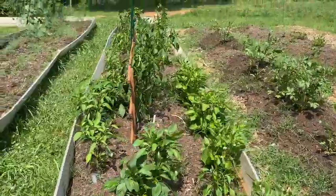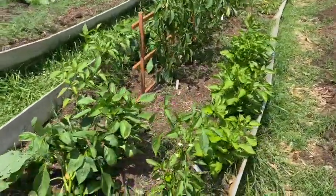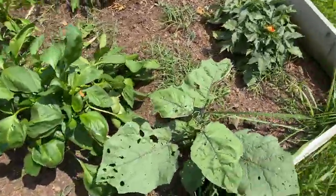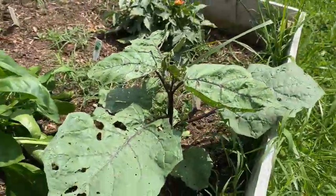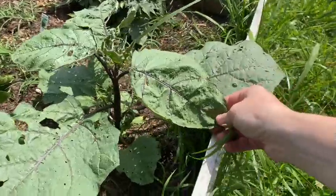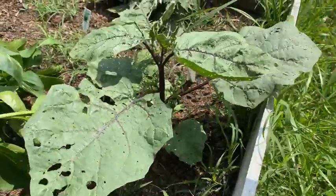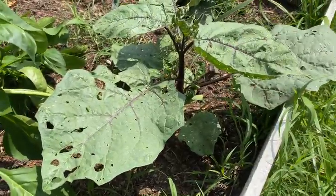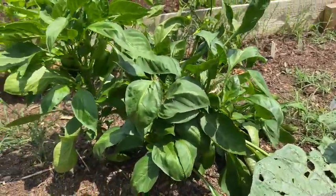Look at these peppers. They just look phenomenal. Okay, so I am 100% sure that this is an eggplant variety, which is hilarious. I could have sworn that she told me it was a pepper variety, but pumpkin on a stick is an eggplant, because this is not a pepper. This is definitely an eggplant plant. So the more you know.